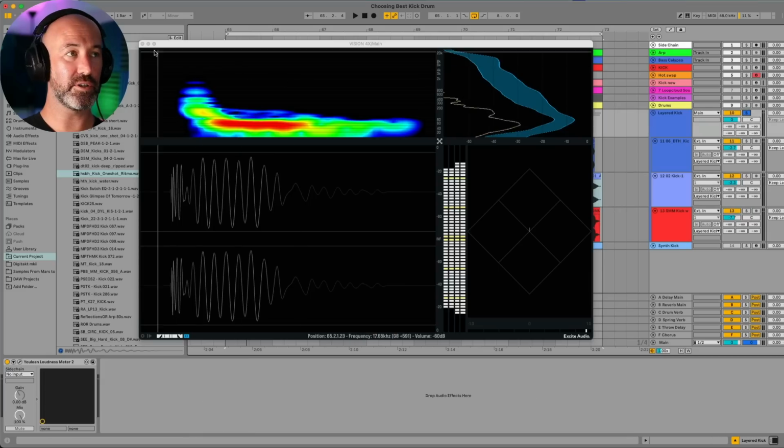So if you are going to be making layered kicks, definitely make sure you're at least doing this and checking the phase of everything as well too, to make sure it's going to be solid and not going to cause you any problems. Make sure it's looking good on a spectrogram, and then incorporate all the methods of comparison by making multiple versions of these so you can have up to 16.